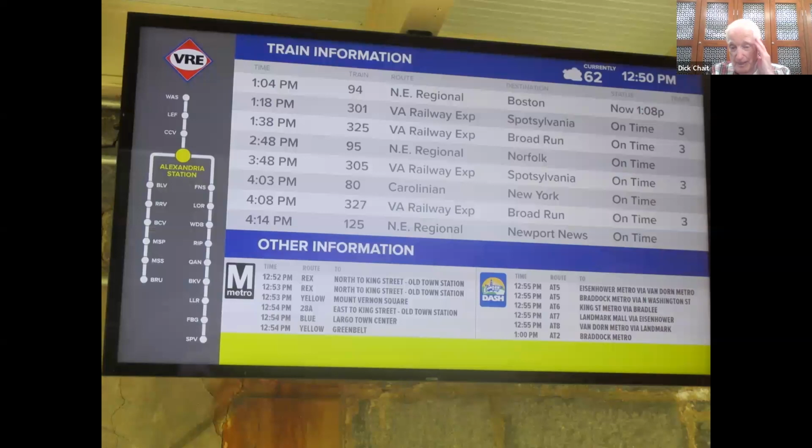Okay, next. If you look at the trains coming through now, you can see how busy the AF Interlocking is. This is what I saw at Union Station. You've got an Amtrak Northeast Regional. You've got a VRE headed down towards Spotsylvania on the CSX line. You've got another VRE train, number 325, going through Manassas on the Norfolk Southern line. There's another Amtrak Regional, number 95. More VREs, another Amtrak, another VRE, another Amtrak. So Union Station is busy, and so is the AF Interlocking.